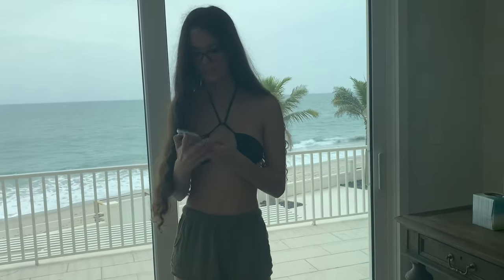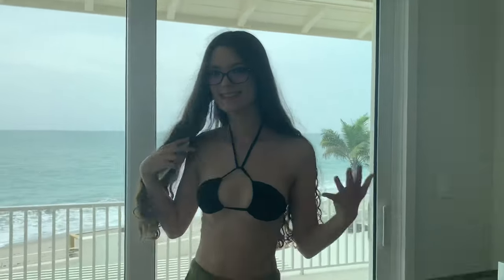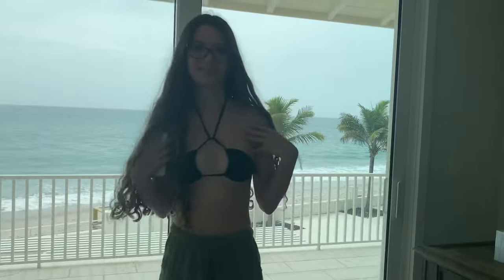Okay. Look, this is the same top I was wearing. Look how she tied it, and look how sexy it is. My goodness. Thank you. Bro, my camera got so foggy, I couldn't take pictures on it. I'm gonna have to take pictures on my phone.